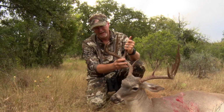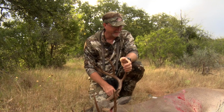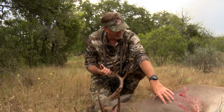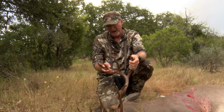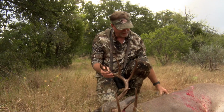All the way around. I mean, it just destroyed him. That 460, that's some damage right there. He was slightly quartering towards me. And you know, this was where I was gonna blow through, and I knew, based on what I've been able to do with that gun on the range and in the past in hunting situations, that it was gonna perform perfect for what I was doing.